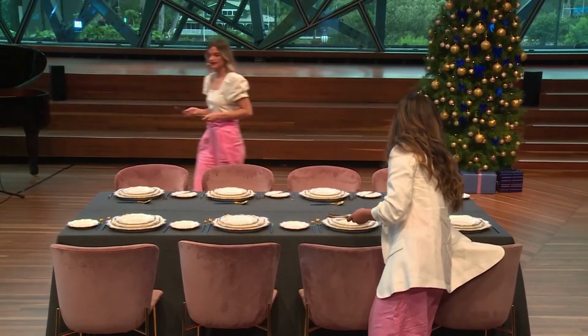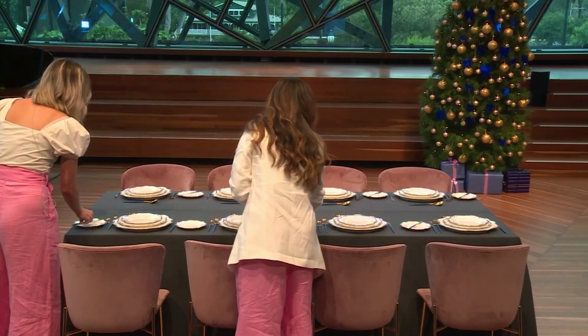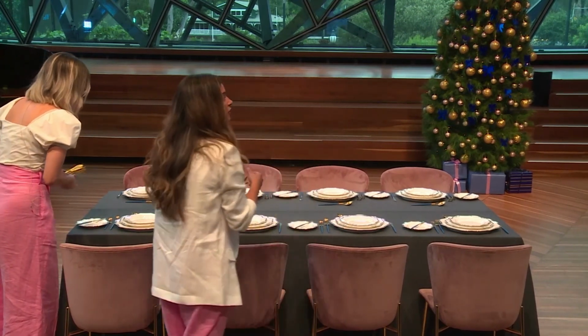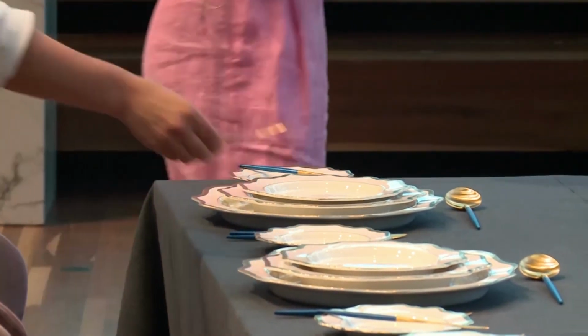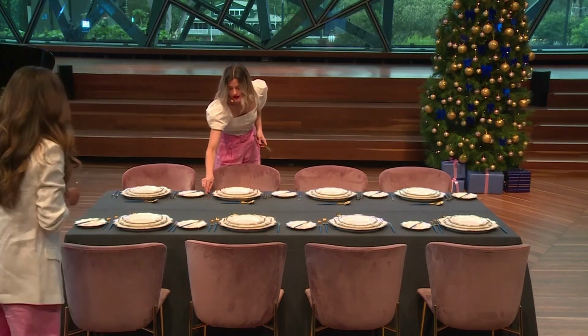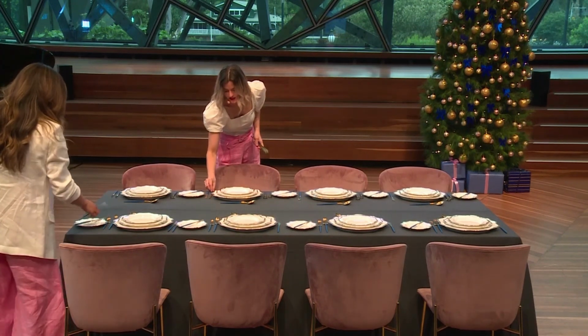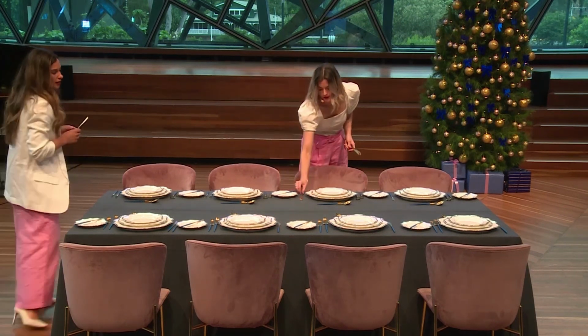Alrighty. Amazing. Now you'll notice with cutlery there's quite a few pieces, so this can be quite a time-consuming thing to do when we're setting up for a wedding. Especially if we're setting up for a 250 people wedding. You want to make sure it's all straight and they're all in line.